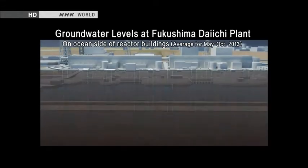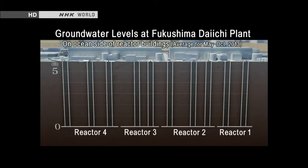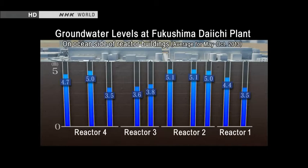The water level in the subdrain pit and the level in the reactor building were reversed by about 1 meter. Of course, if the levels are inverted, leaks become possible. It's like the whole reactor building has been containing it. If something happens and the water leaks, there's little that can be done. Let's look at groundwater levels at different locations. The data show the water levels vary significantly due to geological variations. It's not easy to contain radioactive water by controlling water levels.